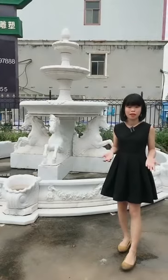Because sometimes you can adjust the size according to your house dimensions, like I want a big size, or I want a small size. You can even make a very small one inside your living room, or inside your guest room.